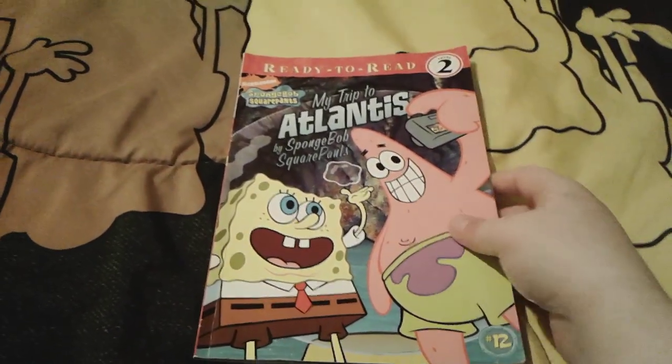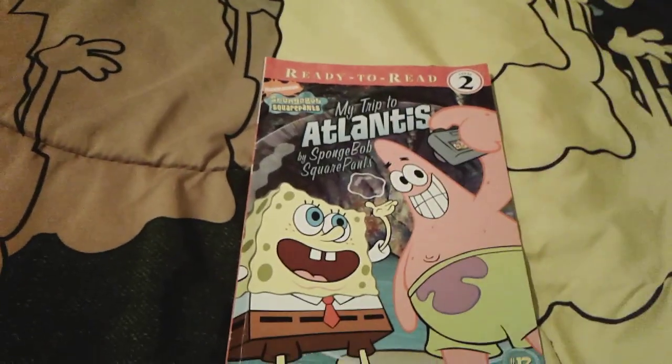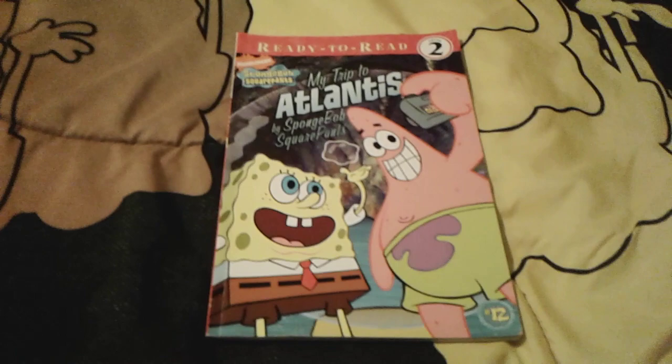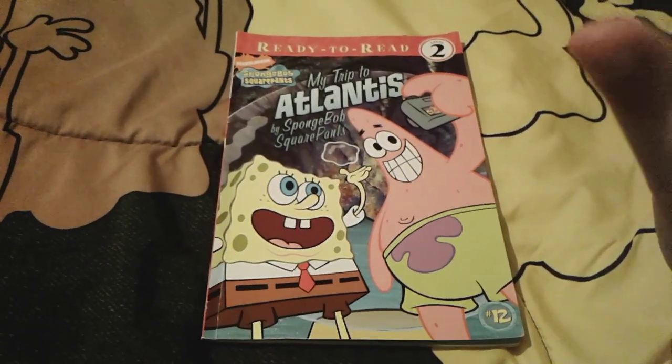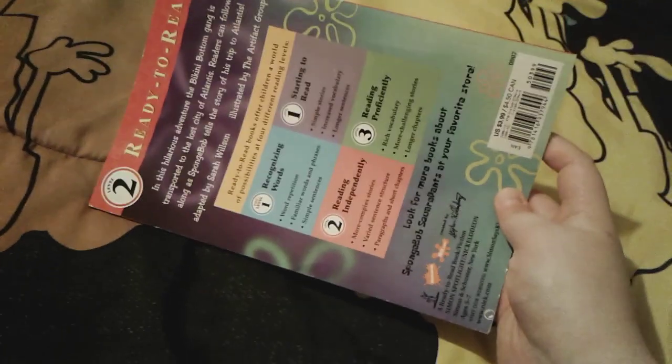I'm here with a super duper cool SpongeBob book, and this one is called My Trip to Atlantis by SpongeBob SquarePants. I actually just got this book as a Valentine's Day gift this year, and it is a very super cute little book, and I really love it.